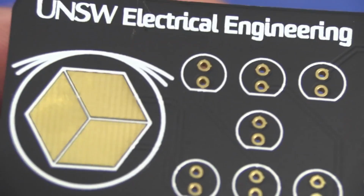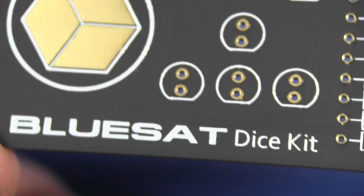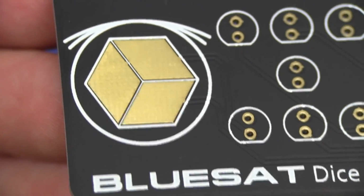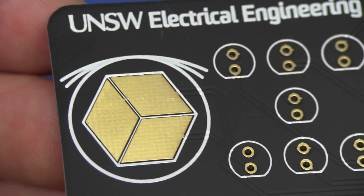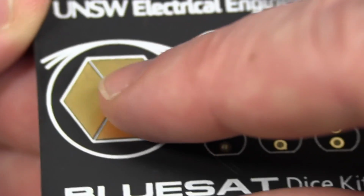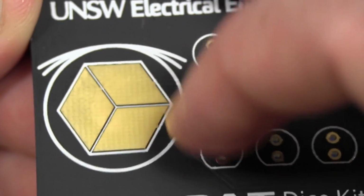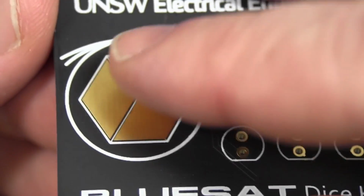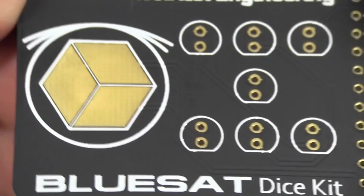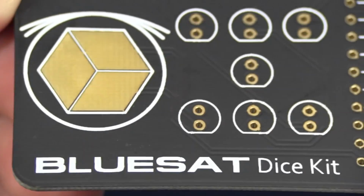I don't know where they got the board from. Maybe you can tell us, leave it in the notes there. And what I really love is, that's presumably the Uni of New South Wales electrical engineering symbol, and you touch that and it's actually a touch switch, hence the gold-plated contacts there. It's not just for show. Touch it and you get led dice. I'm going to have to build this sucker up. Wait for the end of the video.